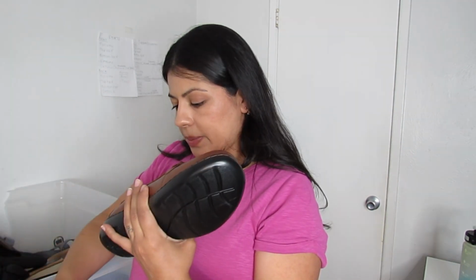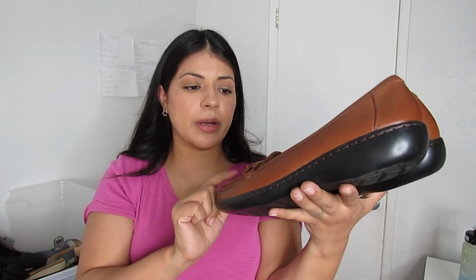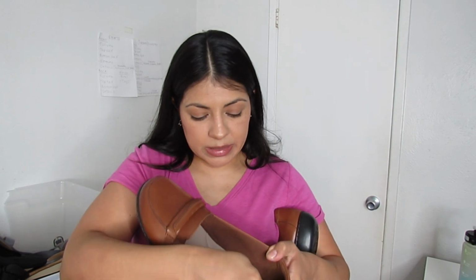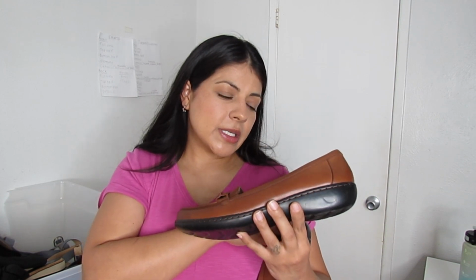Some more Clarks, but these are by Clarks Collection. I think the main selling point for these for me is just that they're kind of unique. There's some loafers with the beautiful leather color here. They have this little accent in the front, which I have no idea what it's called. And the other selling point for these was the size of them. They are a size 12. They are ultimate comfort, so they have cushiony insoles, and the bottoms look excellent.